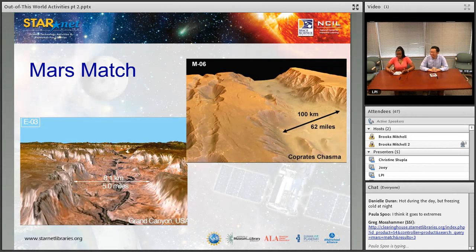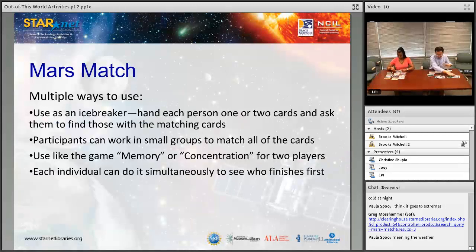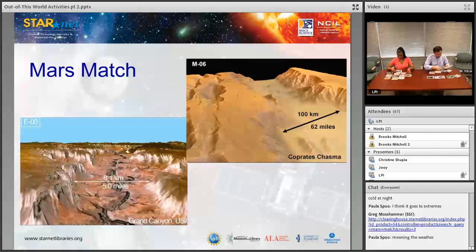Here's an example, and Andy, who helped to create this, wanted me to make sure that you know that the Grand Canyon and this chasma here are not exactly pure analogies because they didn't form the same way. One of them formed from Mars crust stretching, and the Grand Canyon formed from water erosion, and they're also not quite the same size, as you can see, where one is 5 miles across and the other one is 62 miles across. But that is a little bit about it.